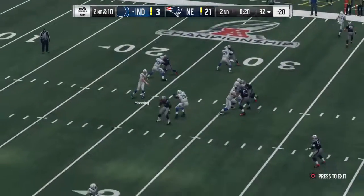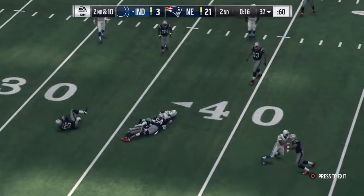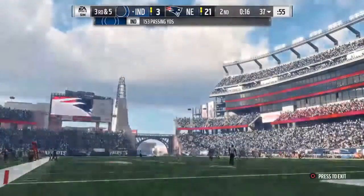Back to throw now on 2nd and 10. Out to the flat. That's complete to his running back. And down he goes just beyond the 35. And that pretty move got him some extra space to run.